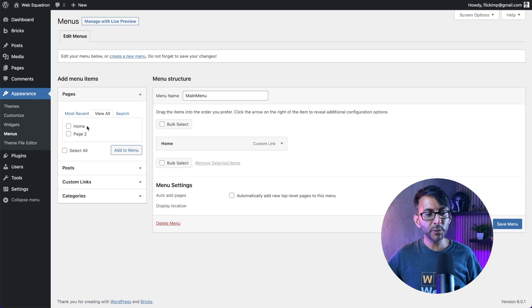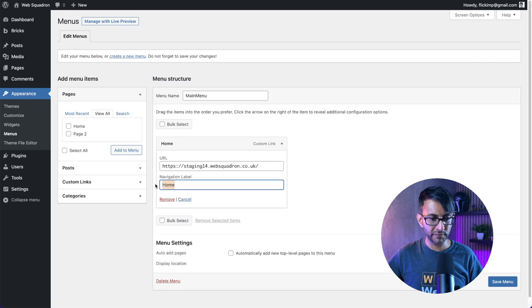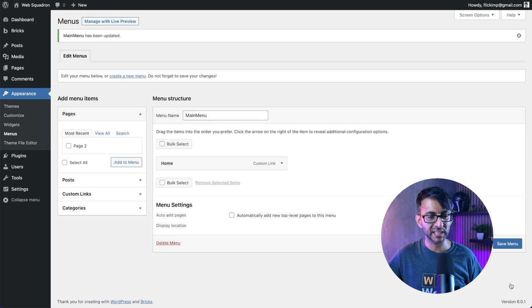Quick tip, if you had created your homepage with, say, affordable jewelry as the name, when you do add it in, you would go over here and type in whatever you want to be visible on the navigation menu. Let's just call it homepage like that. This is going to be a one-page website, so you could even just call it top, couldn't you? Top, home. Now, we'll leave it as home like that. Let's just hit save there.